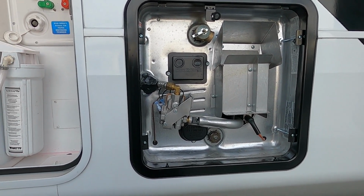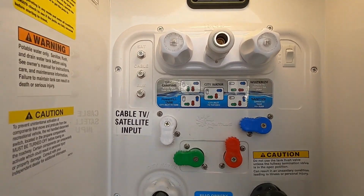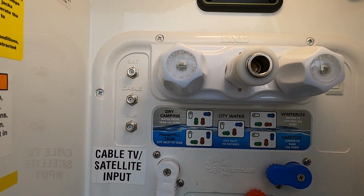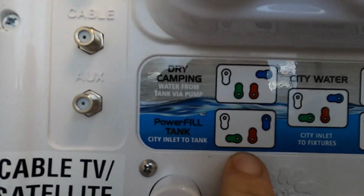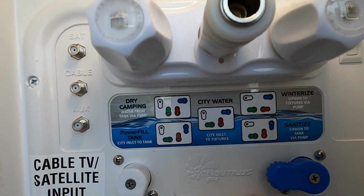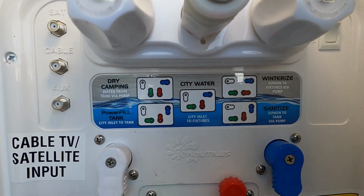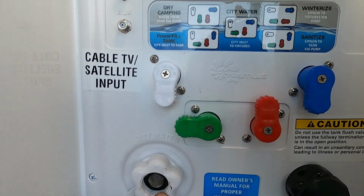Let's say we're going to go camping and we're not going to go to a campsite. We're going to go boondocking or dry camping. In that case, we have a two-step process. We're going to start with our power tank fill. Turn knobs accordingly. It looks like just this blue one down, everything else matches. Hook up your hose in the same spot.